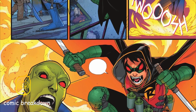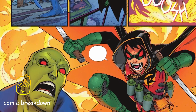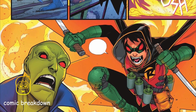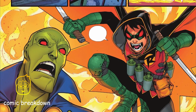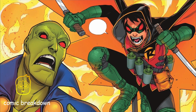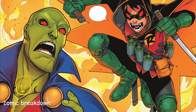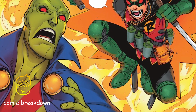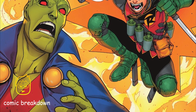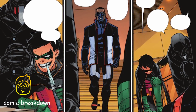This picks up sometime after the events of our last issue. This is the fallen city once known as Gotham. This is the seat of power for the Vampire Empire. Picking up with Martian Manhunter, he appears to be trying to evacuate some people to safety, to get them out of this city. That's where we have Damian Wayne enter the picture, lighting a fire, jumping into that fray. He goes to take on the Martian himself.